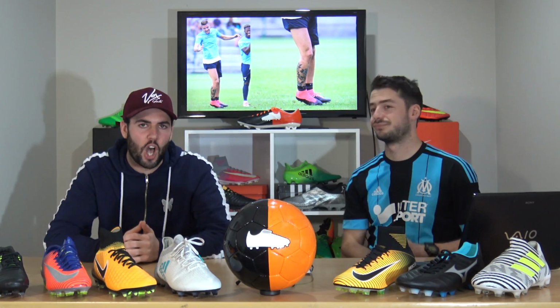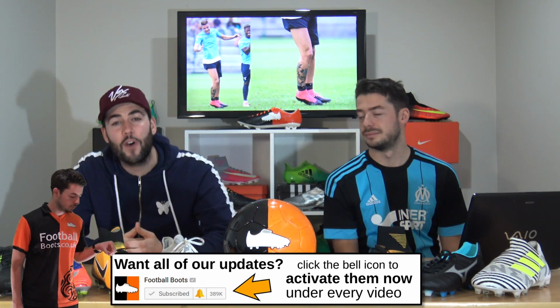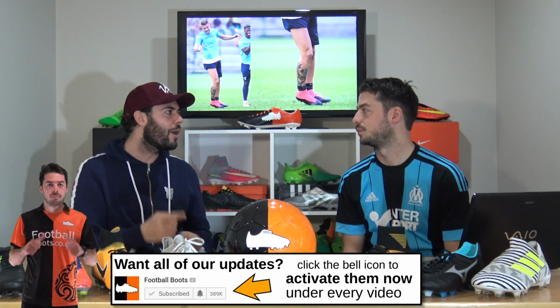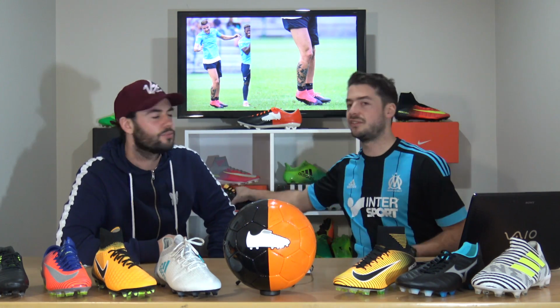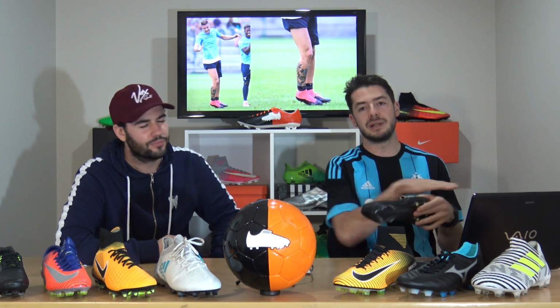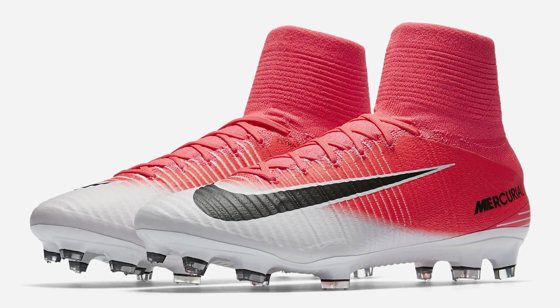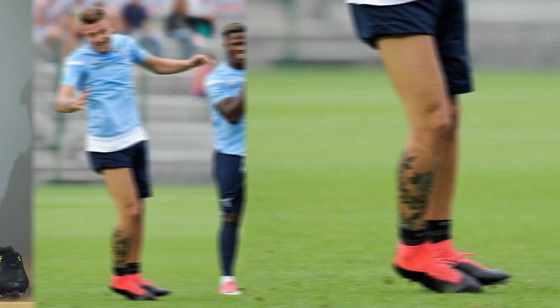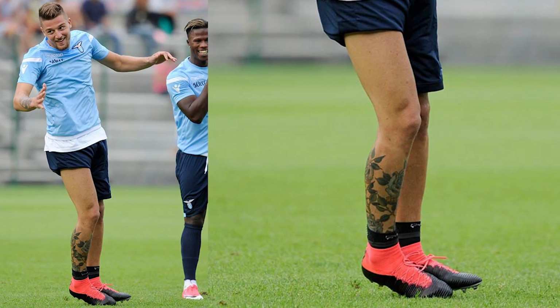DIY boot custom time, and we've got Sergio Savage, who is wearing the Nike Mercurial Superfly 5s in the Motion Blur colorway. We can see that from the pink, but what's he done for the rest of the boot? So he's done what we did to our Tempo Legend 7. He pretty much blacked out half of the boot. In the Motion Blur colorway, you see pink at the top and white at the bottom, but he's pretty much blacked out the complete white part of the football boot. So you see a pink and black football boot for Savage.